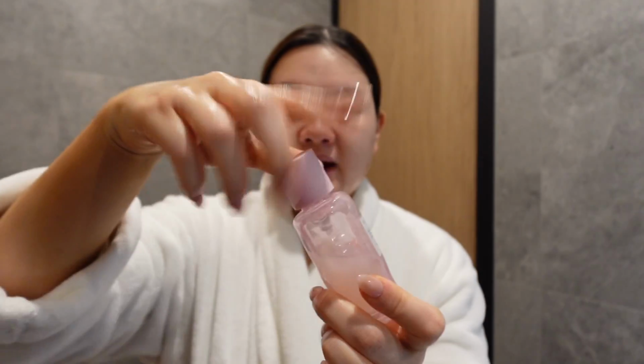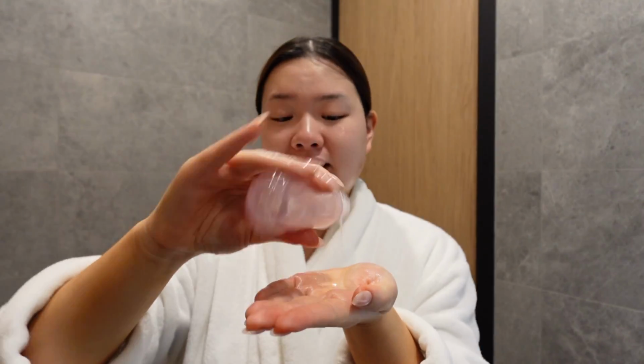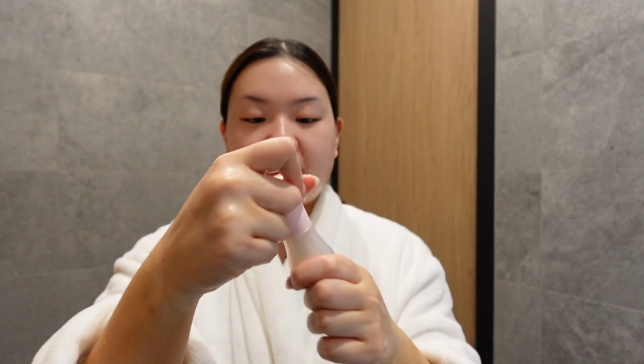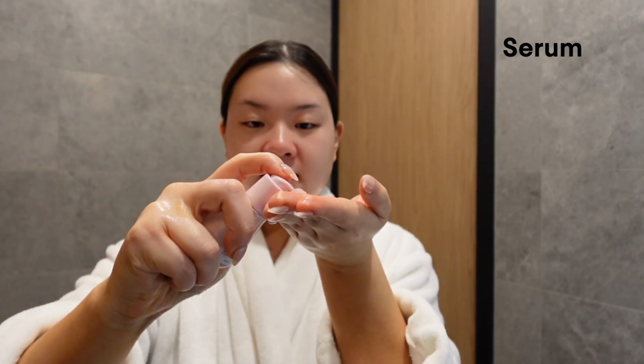Going in with my Glow Recipe toner. We're on vacation, so of course we have to have all the minis. I'm also going to go in with my Dewdrop serum. This is really good. It will make your skin nice and glowy, hydrated, and it also gives a bit of like a tacky base for makeup. Makeup sits so beautifully on top.